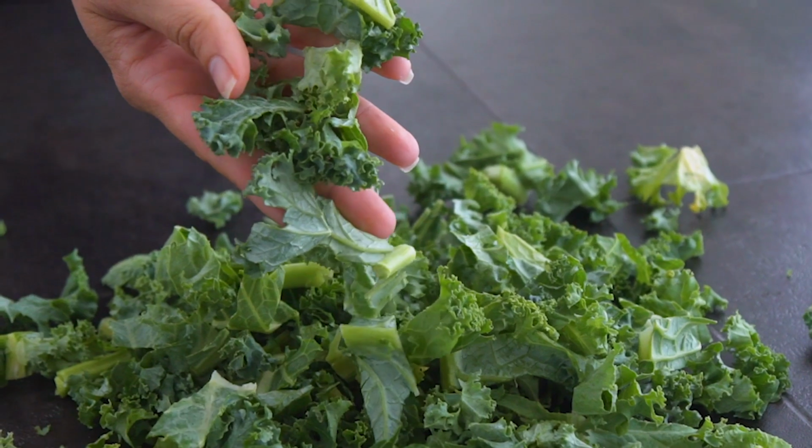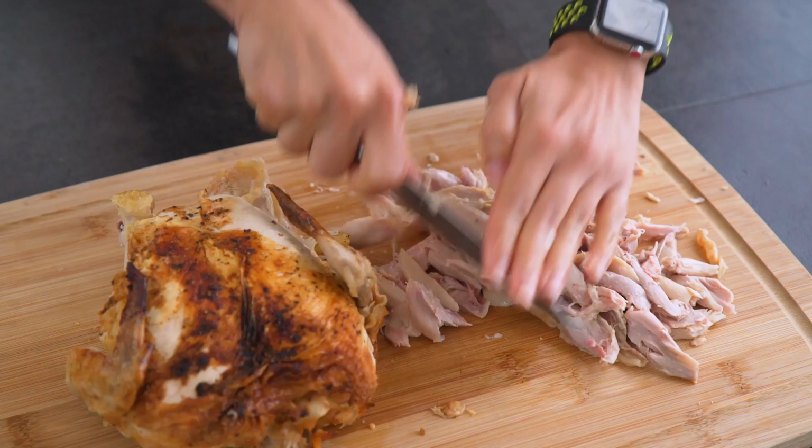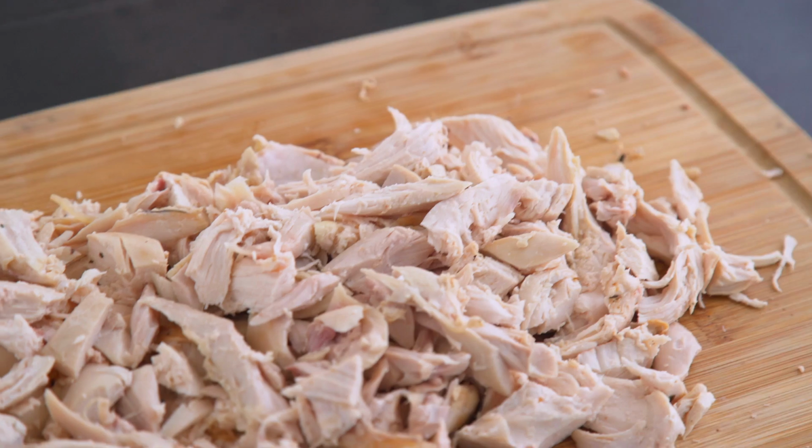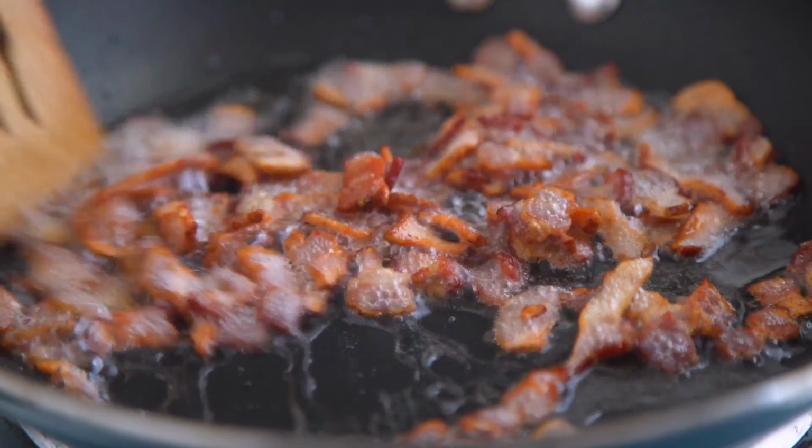Prep your other ingredients. I used rotisserie chicken, which I pulled off the chicken already cooked. This is one of my favorite ways to use protein for meal prep because it's already cooked, and cooking protein is typically the most time-consuming part. I also cooked up some chopped bacon, which takes just a couple of minutes, as well as hard-boiled eggs.